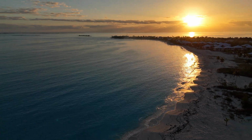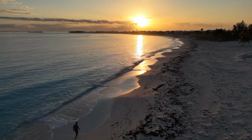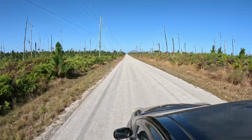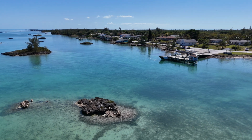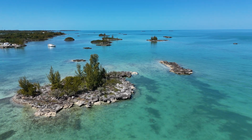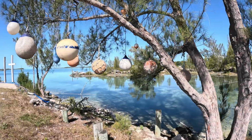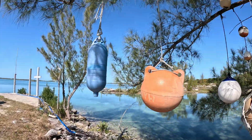The next day greets us with a beautiful sunrise and clear skies. Off to explore the island, which is still recovering from hurricane damage of 7 years ago. Here, we're at the very northern tip in Foxtown, Little Abaco Island. Stray fishing buoys are collected as decoration everywhere, as you'll see.